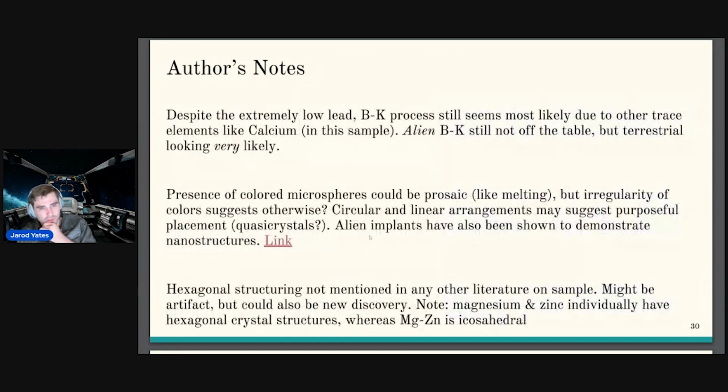All right, now I got some notes. So despite the fact that there's very low lead in it, some kind of bettering control process seems extremely likely, because there's other trace elements, and in Art's parts, it's got some calcium in it as well. That's screaming some kind of bettering control something.